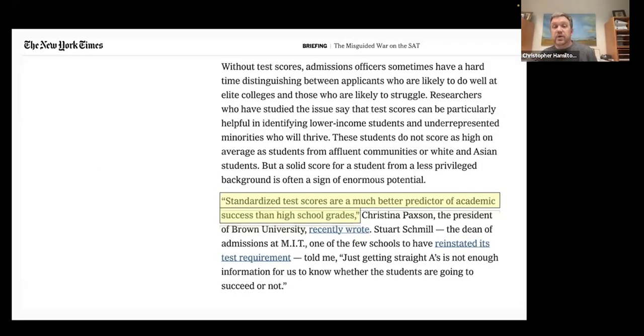Christina Paxson, the president of Brown: standardized test scores are much better predictors of academic success than high school grades. This is Brown, hippy-trippy Brown. Yale has said the same thing, MIT, Dartmouth, UT Austin. More are sure to follow.